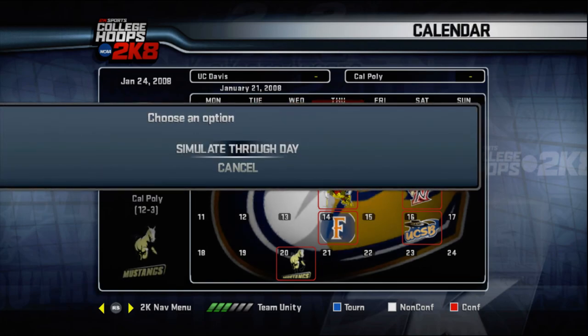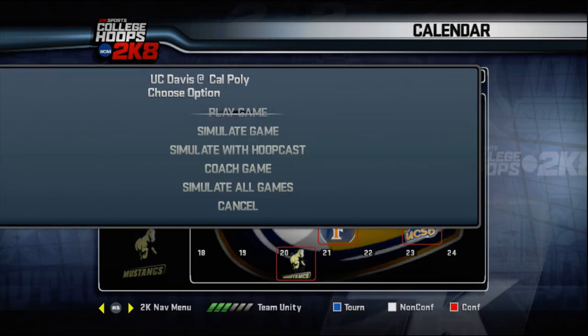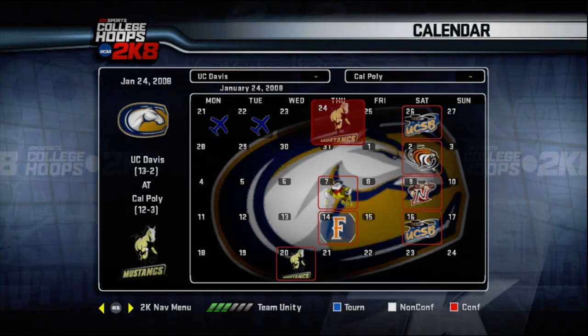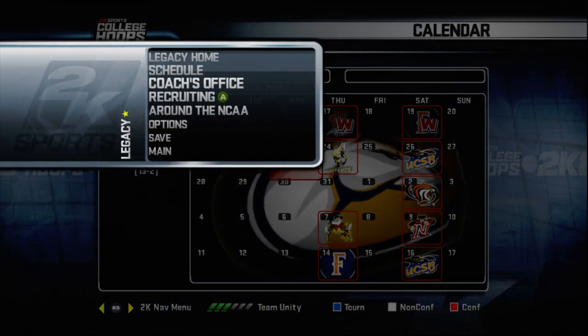So they're taking notice. Now this is the biggest matchup yet. 12-3 Cal Poly versus UC Davis. It's going to be a tough one at Cal Poly. So we'll see what happens.